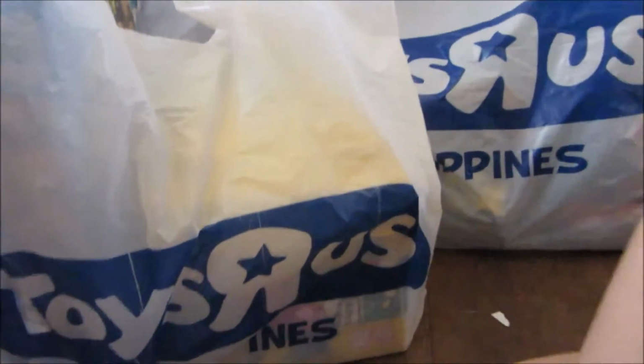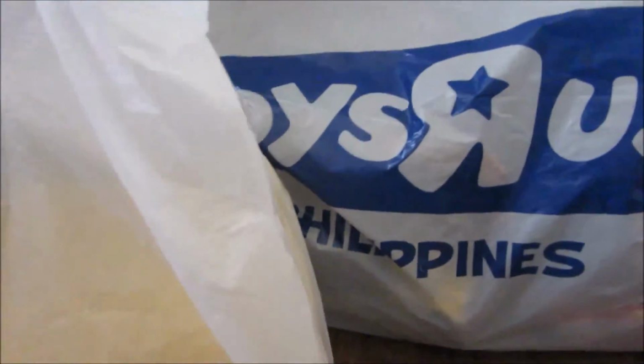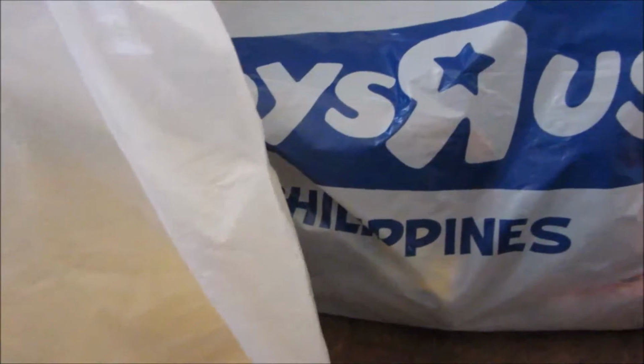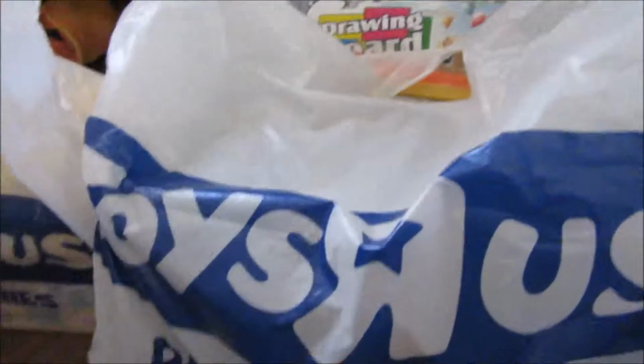So today we went to Toys R Us again. We originally just wanted to buy some Legos, but I found a lot of Tonka Trucks and Monster Trucks already available, so we got them. So let's start with the huge plastic bag first. What's inside? Can you help me, Isaac?